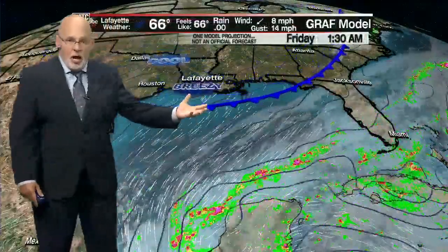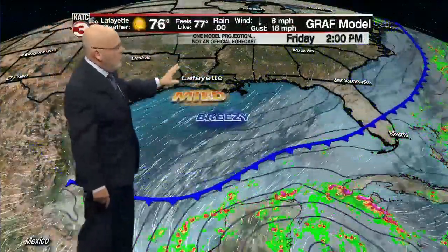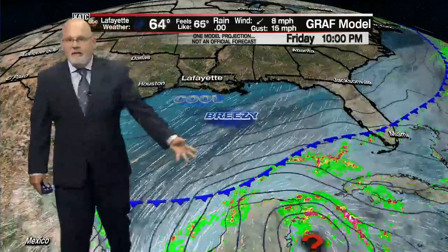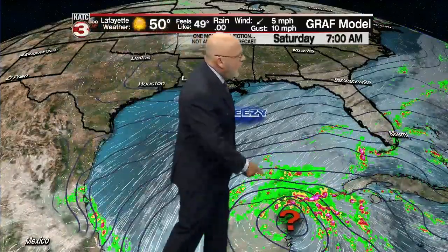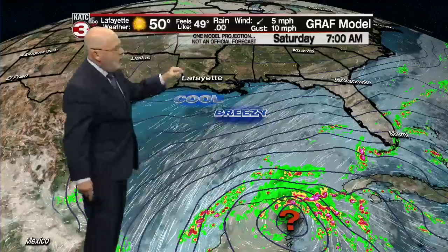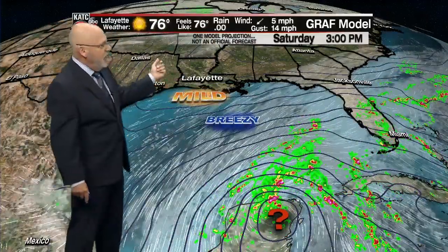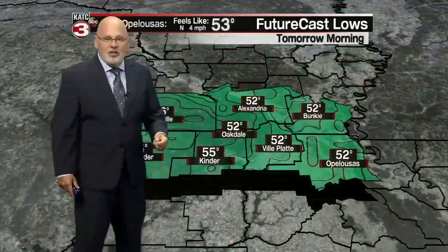So here's our graph model showing that frontal boundary pushing out into the Gulf, mid-50s tomorrow morning, sunshine, mild, mid-70s for your high, nice breeze out of the north. That front kind of fades away, and notice that the graph model really picking up on our system down here. Upper 40s to lower 50s as we head into Saturday morning, and then Saturday afternoon, nice and mild once again. And we'll be talking the tropics. We've got nothing else to talk about, but we'll have to watch that as well.